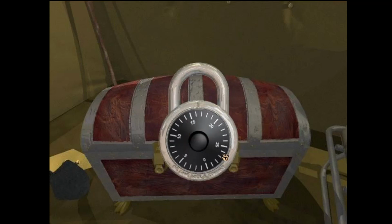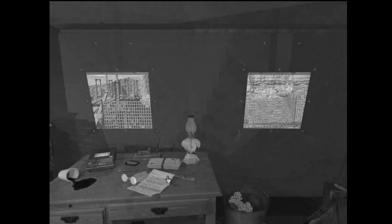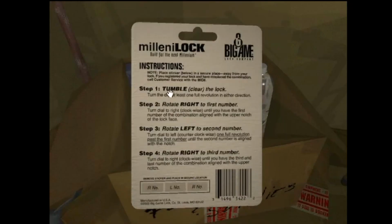So first we're going to toggle. Alright. Then we're going to go right. To 12. Left. To 6. Right. It didn't work. We all know how locks work, though. Always read the instructions.